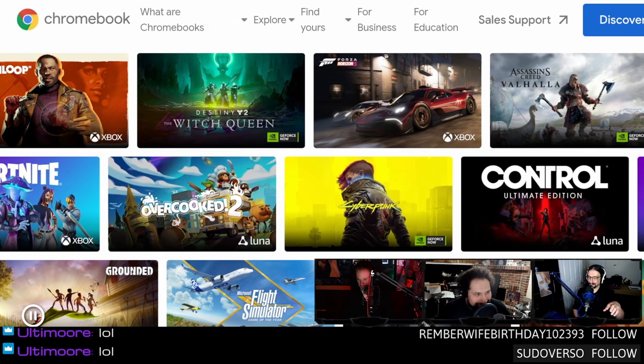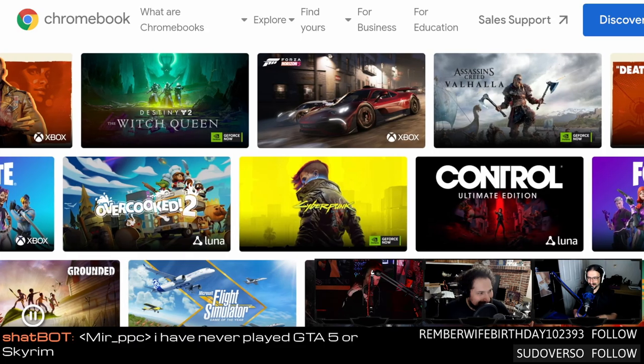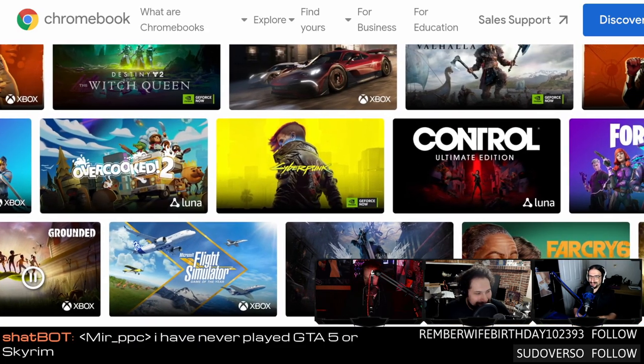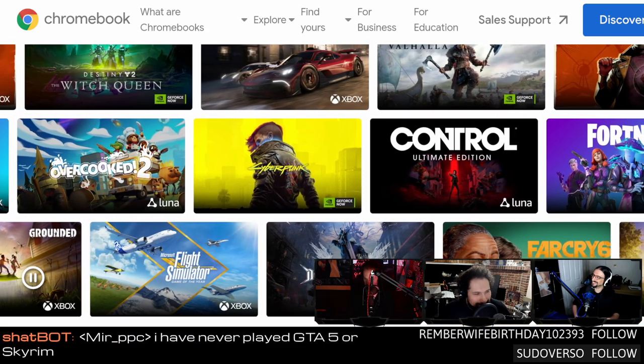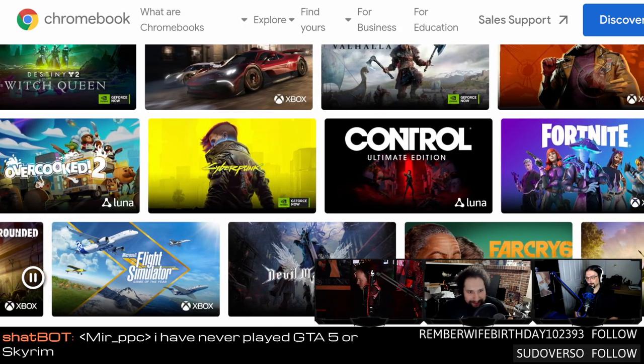These are the ones that are, the box is going to come with the little sticker, the GeForce Now sticker, and the Luna sticker over where Stadia used to be. By the way, this just in, this is the new interface. It just rolls them through like that. You have no control over it. You just got to sit and wait.